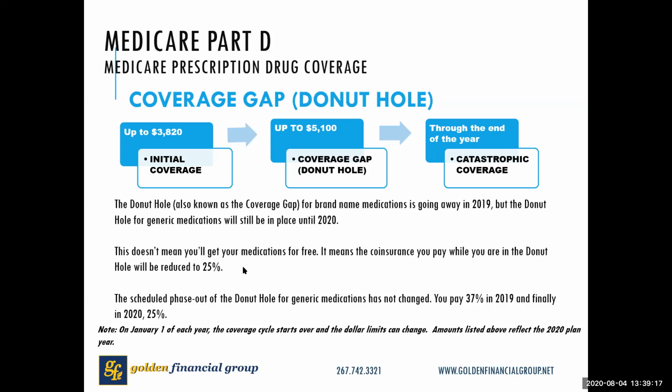And one more question has come in. Is the $5,100 coverage cap just what the patient pays? No, it's not. It's a combination of what the drug costs, what the carrier pays, as well as what the individual pays. So it's the combination of that amount for the coverage cap. Good question.